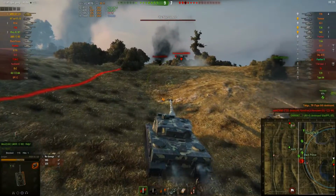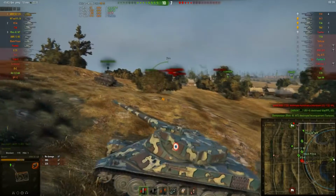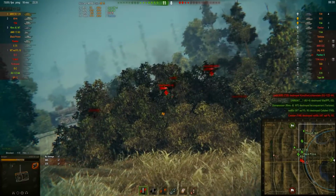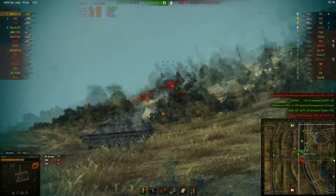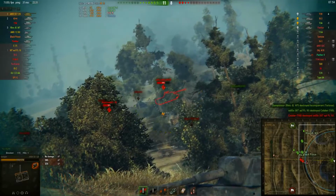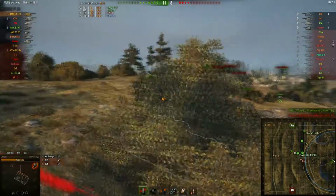Tortoise is still up, looking for the weak spot. And he goes down to the Rheinmetall Borsig. 2 shells left. Looking for targets. Those 2 are down there. IS-3. Nope, not going to waste the shell.